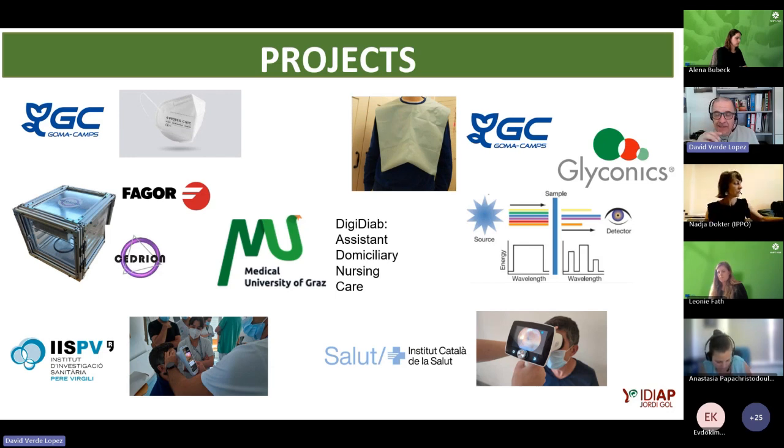So despite that it was not as cheap as the Chinese one, at the end of the year you will save money for the national health system.